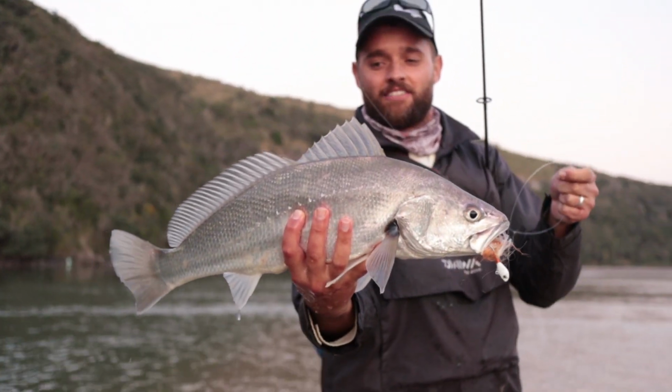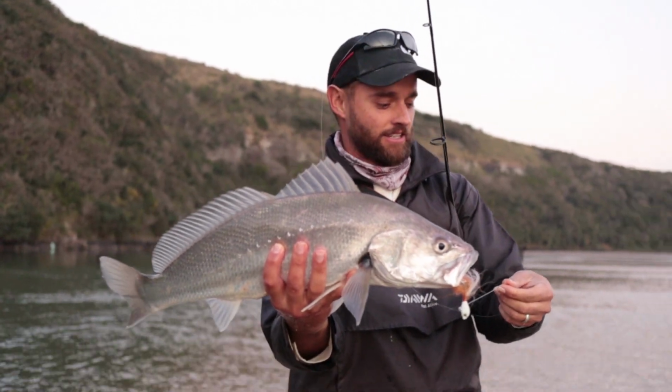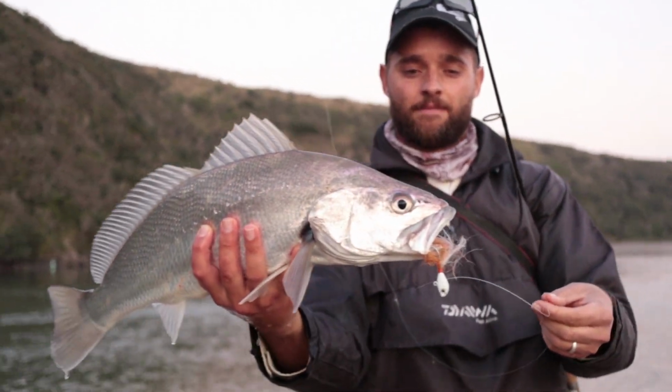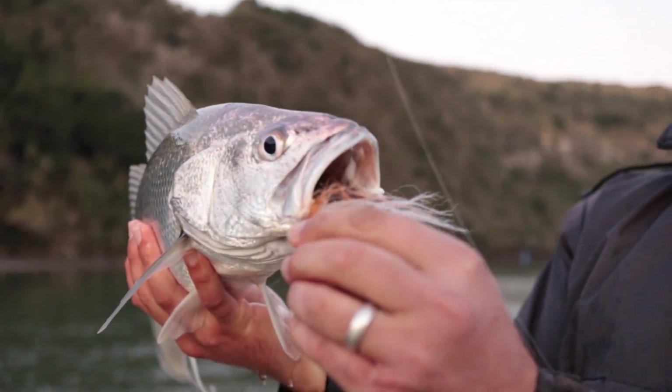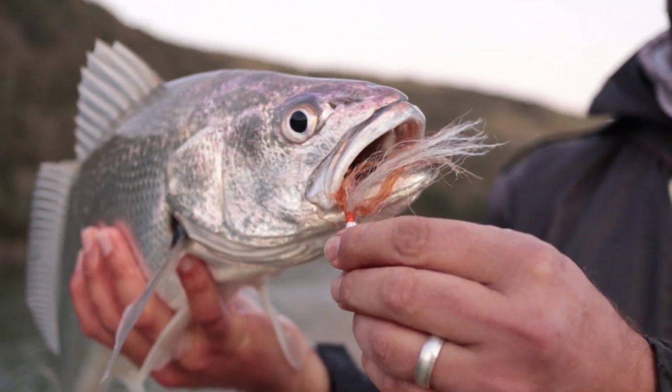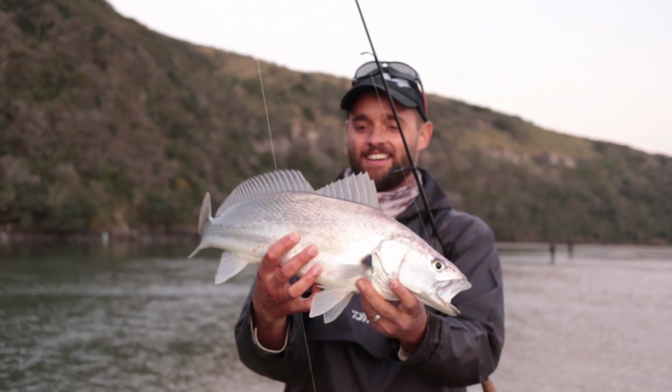Beautiful. Nqabara River on the bucktail, 3/8 ounce with a little 2.5 and a 7 foot, 10 pound braid. Check out that hook set, perfectly in the corner there. Yes! Just like that.